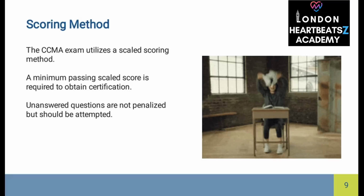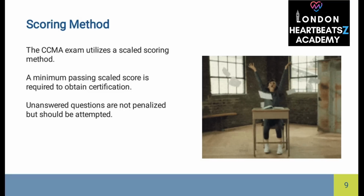But how does the scoring system work? Is there a penalty if you guess? No penalty for guessing at all. Okay, good. The CCMA exam uses something called a scaled scoring method.